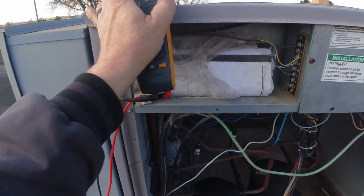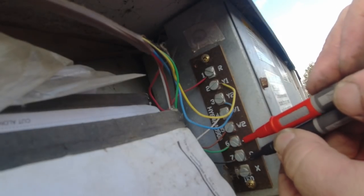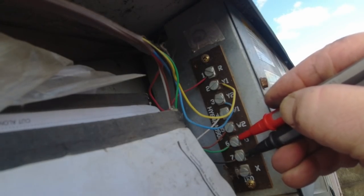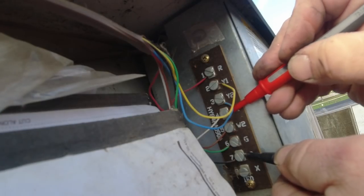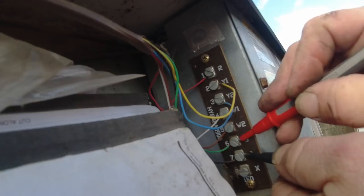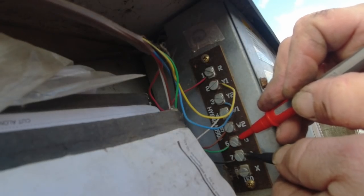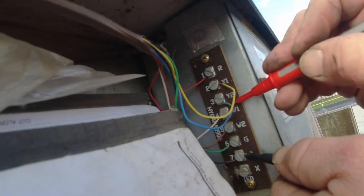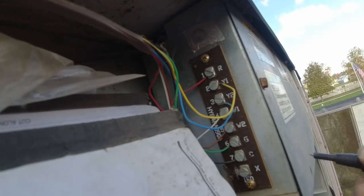Let's go ahead and check and see if we got a G signal at all for this thing. See what we got going on here. I'll read the meter. You guys just watch my finger placements. Okay, no G yet. No W. No W. No G. We do have R. We should hear a click when the... Now look at that. Came on immediately as soon as it had a call. And a W1 call at the same time.